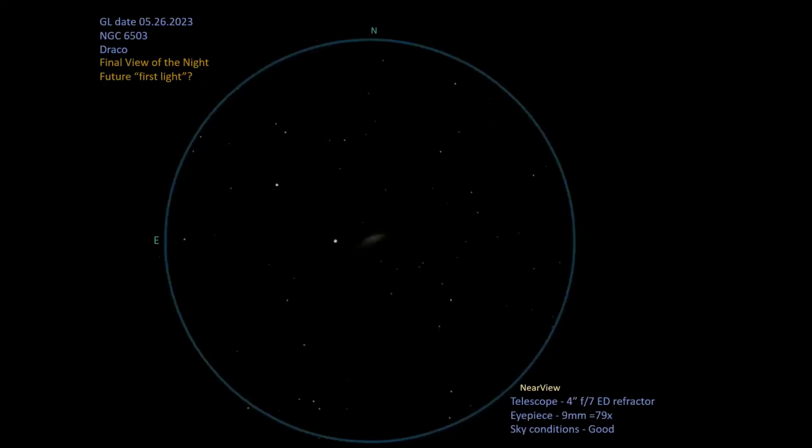And then with this short night, because I spent a lot of time viewing M101 and the supernova, I had a final view of the night before I packed everything up, which was NGC 6503. That's a favorite galaxy. I viewed it with the 9mm eyepiece, which gave a great view.